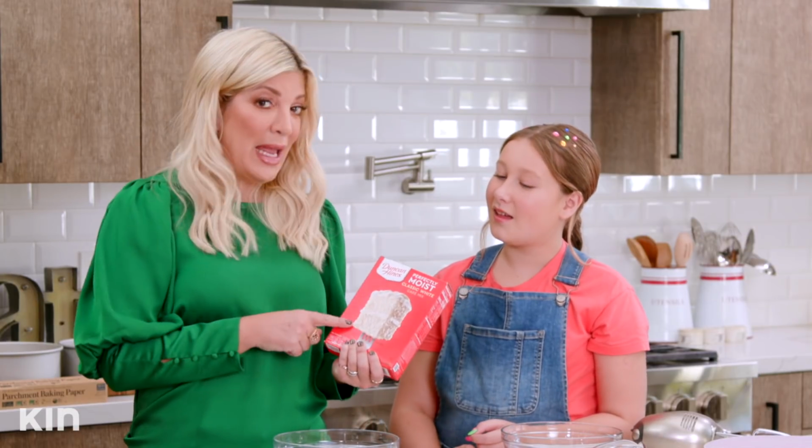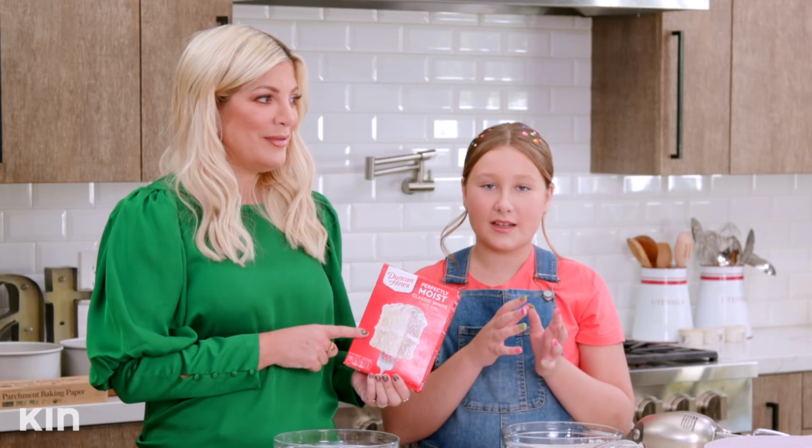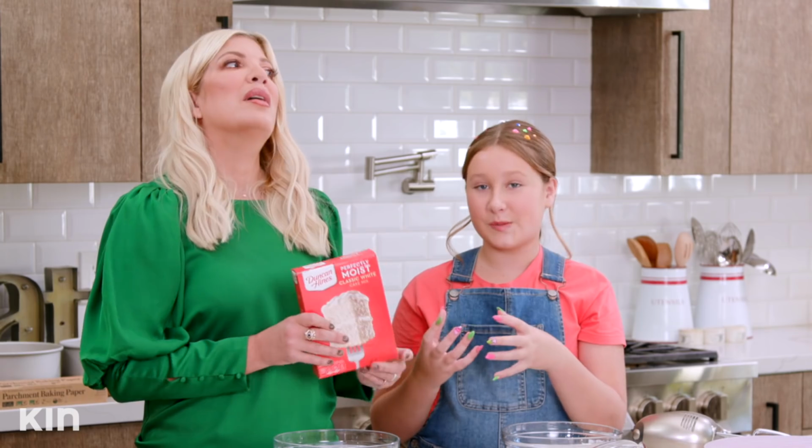You definitely want the white cake mix, right? Not the yellow. No. Why? Because the yellow will kind of mix up the colors and make them different than what they're supposed to be. And you don't want that.